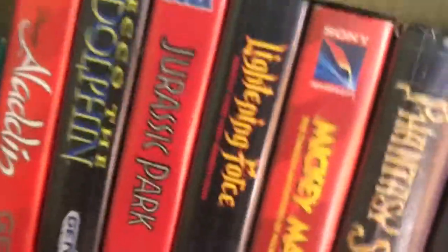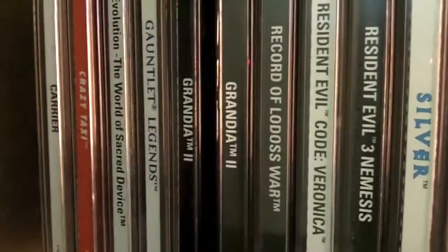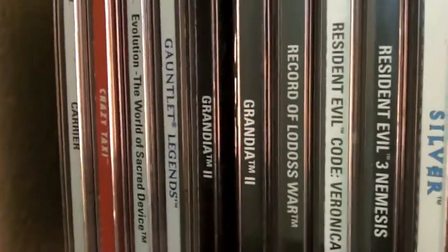And let's go over here to Dreamcast. Not very many. My Sega collection is very lacking. I'm trying to boost it up, but you know, it's whatever I can find. Considering a lot of these Sega games cost quite a bit of money, especially Saturn.